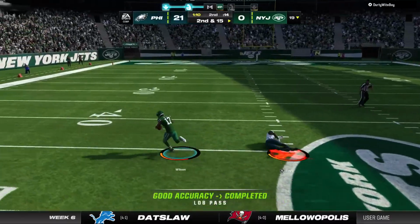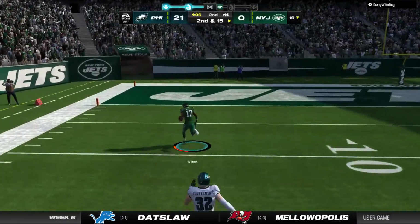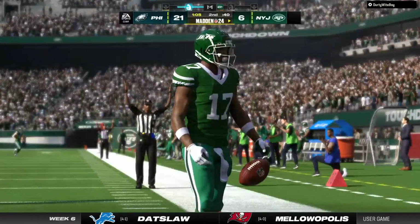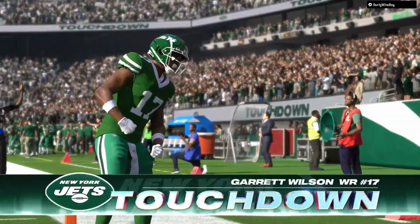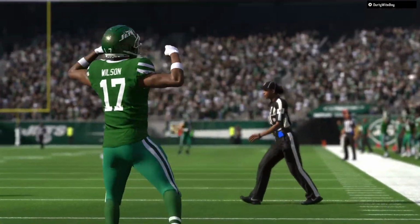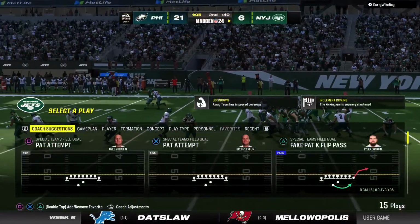The throw over the middle, taken in. Now inside the 25. Garrett Wilson, and all the way in. Touchdown, New York. Garrett Wilson, 81 yards. And the Jets are able to make some inroads here to that deficit.